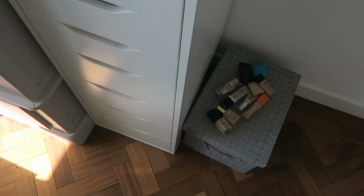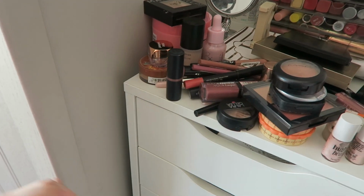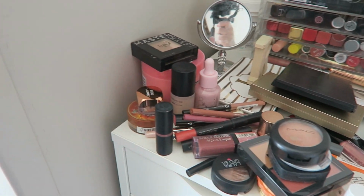So my foundations that I'm going to get rid of or need to use up are down here, and then the makeup that I'm going to get rid of is here. So I feel like I've been quite successful. This one I'm keeping actually. I feel like maybe there's a couple of things roaming around like this and this I'm going to keep, but I know which ones I'm going to keep, so it's fine.